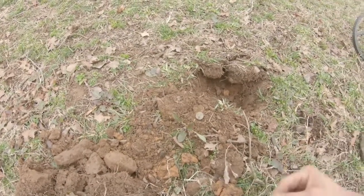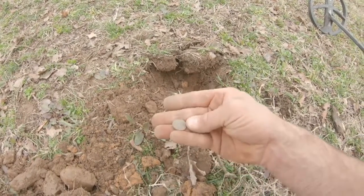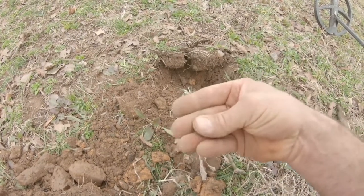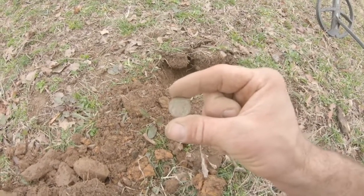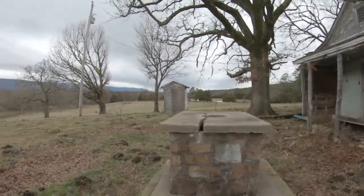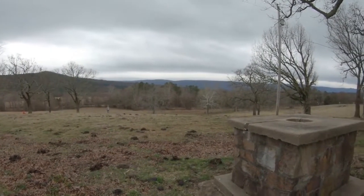I mean, there is a pile of junk. I decided to dig up one of those mid-tones and a little buffalo nickel. I'm rolling it out of the ground. 1937, it looks like. Cool. I'm going to show you this. Pretty neat handiwork on that thing.